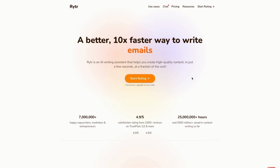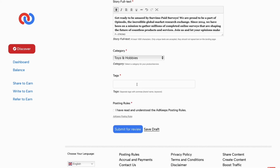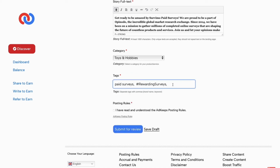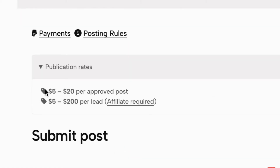Just use writer.me to rephrase it, paste it over here, and now you can actually select a category that will tell people what this offer is about. Here you can simply put some tags to let people know exactly what this is. You can have paid surveys here, you can have survey, or just select from some of their tags over here. You can have as many tags as possible. Then, as soon as you're done, click this button over here and submit this for review. If this post is accepted, you will get paid from $5 to $20 per post immediately.